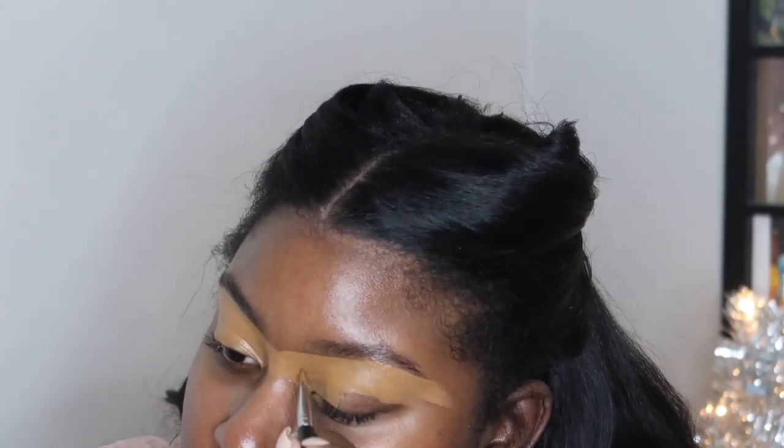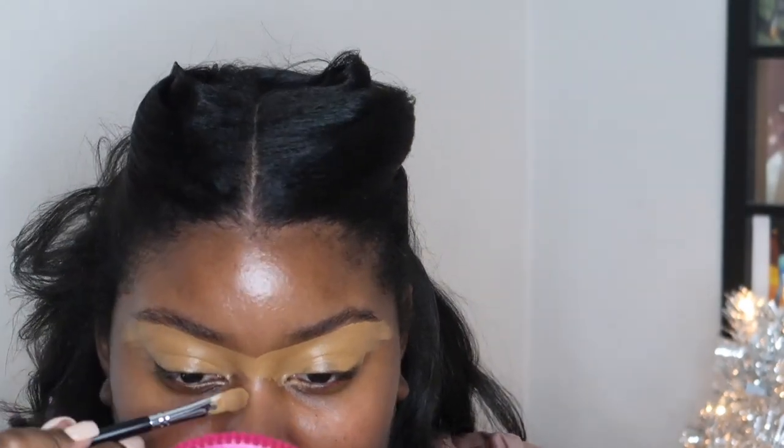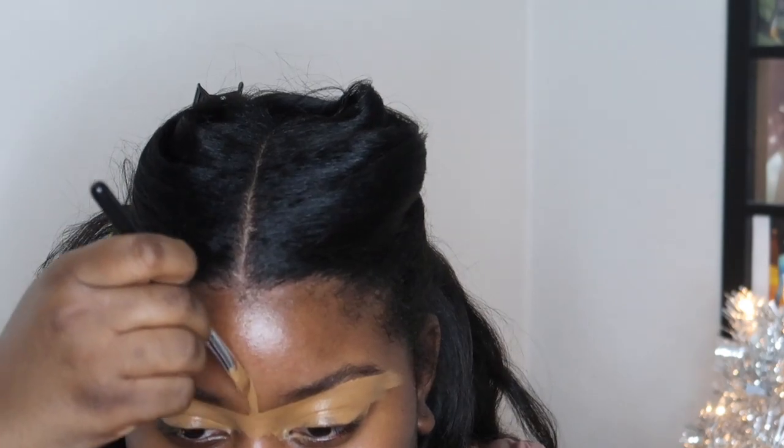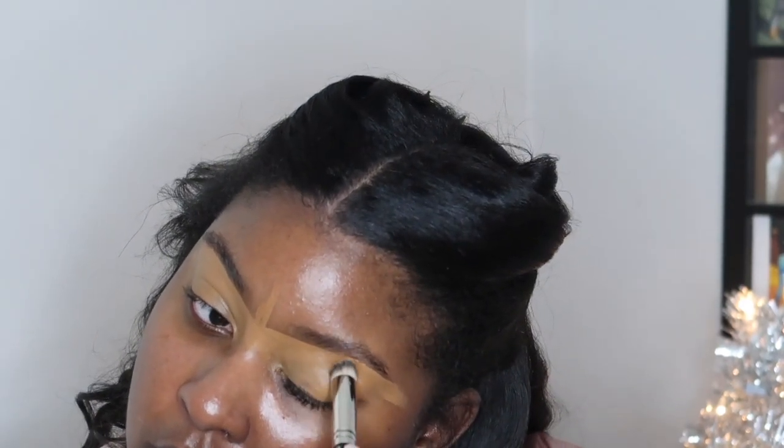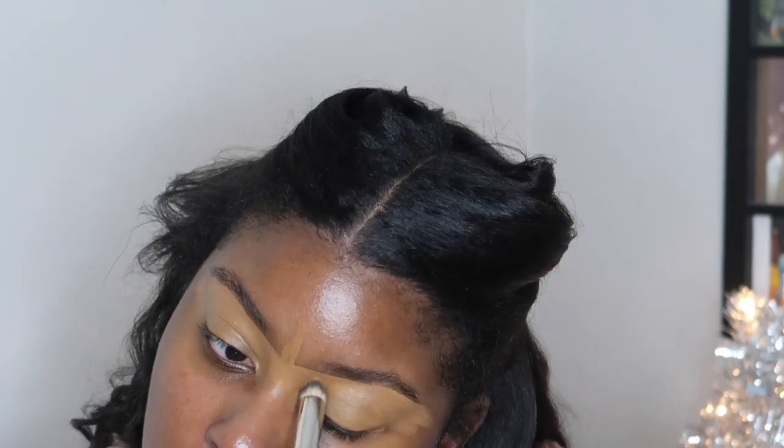Bring it on down. Then I'm going to take a dense brush. I'm going to use the MAC 270S brush and just pat in the concealer. Now there's no product in my eyebrows, but the concealer makes it look like something's going on when it's really not. So you use less eyebrow product and it looks so natural yet sharp. If that makes sense.